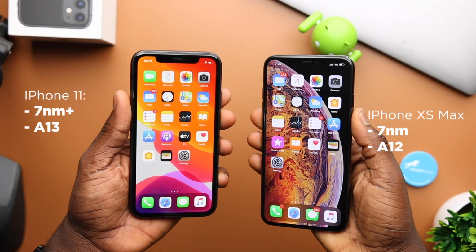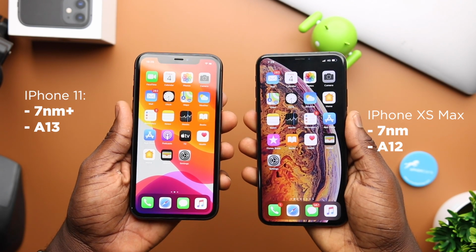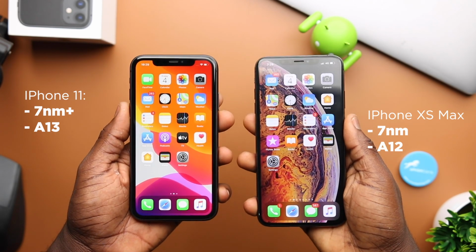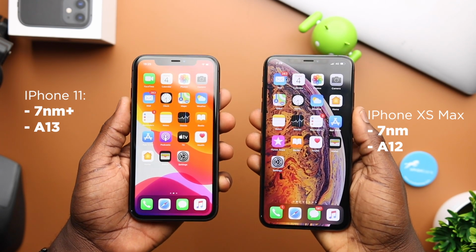The iPhone 11 is better than the iPhone XS Max when you consider the processor and the camera, which we'll talk about later. It's a 7nm plus processor compared to the iPhone XS Max's 7nm processor. A13 Bionic chip on the 11 series compared to A12 on the XS series. They have similar GPU qualities and of course very capable devices for heavy duty gaming or just overall usage.